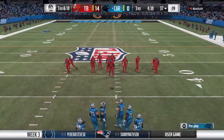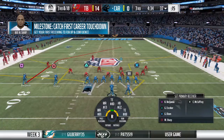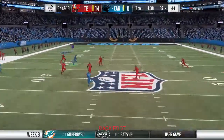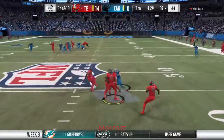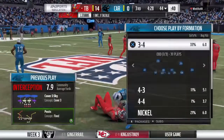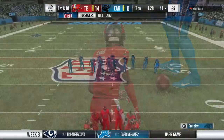So now Cam leads the Panthers up following the sack. Carolina facing 3rd and long. From the gun, Newton. Into heavy traffic, and it's intercepted. Picked off by Justin Evans. And his guys will take over at their own 44-yard line.